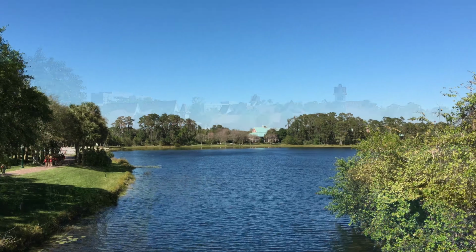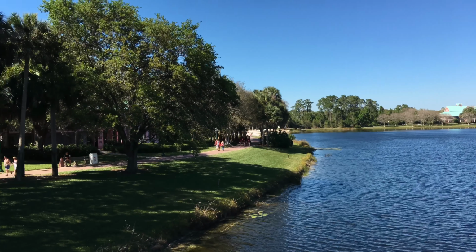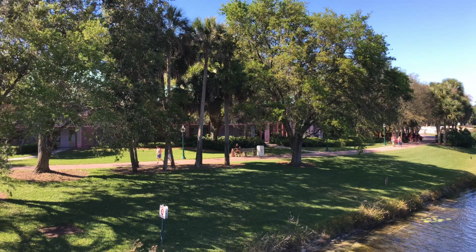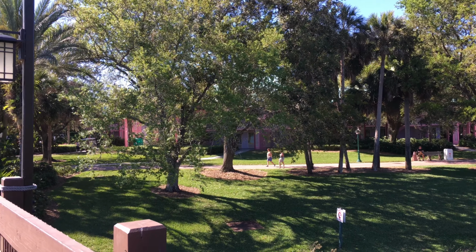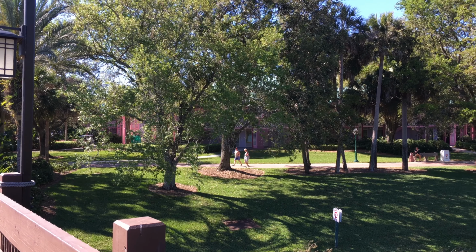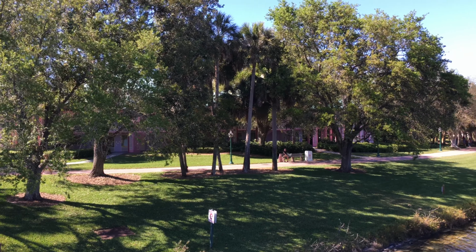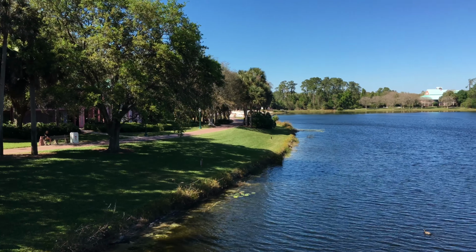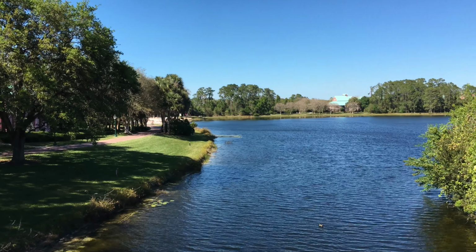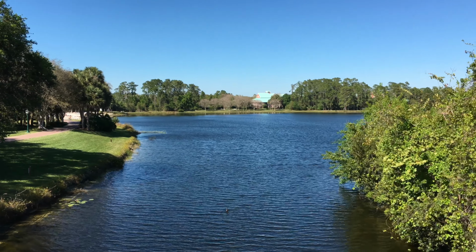And looking the other way on the bridge, you can see a different section of the resort with the more pinkish colored buildings as opposed to the yellow, so it helps people understand, I guess, where in the resort they are. A very, very peaceful resort with a lot of nice walkways, similar to Riverside and the formerly Dixie Landings, with all the different pathways and places to walk.